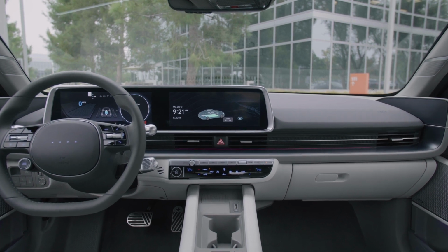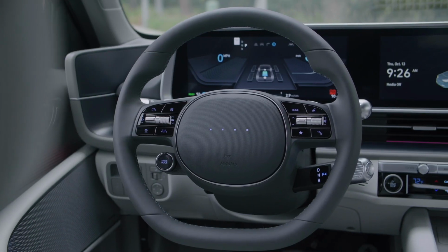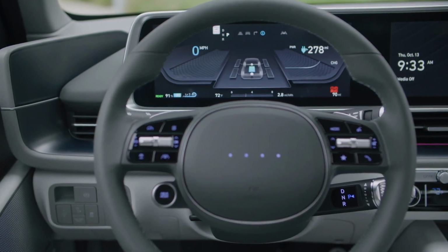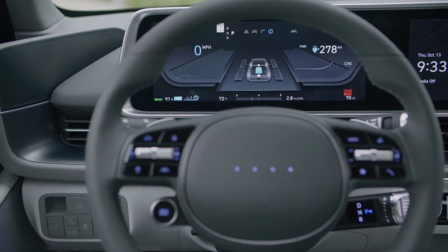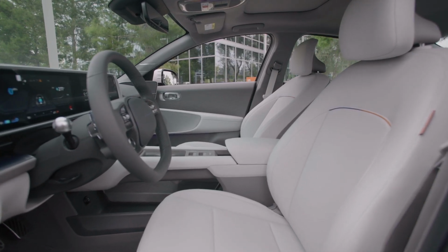Point 4 is all about screens. They're all the rage these days, and Hyundai has screen aficionados covered. The dashboard is dominated by a 12.3-inch full touchscreen infotainment system that's connected under a single piece of glass to another 12.3-inch screen that has the digital gauge cluster.